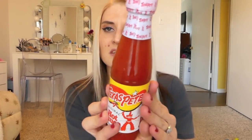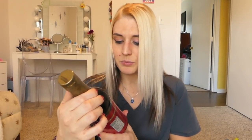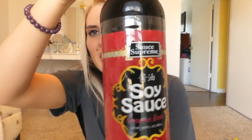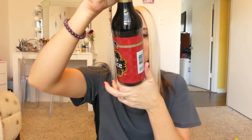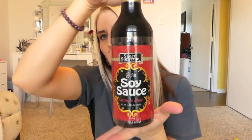Also picked up one of these Texas Pete hot sauce because we ran out. And also one of these Sauce Supreme soy sauce. This is a big old bottle. Not any kind of name brand, but this is just soy sauce. Ingredients look fine, so I went ahead and picked one of these up. Nice big bottle of that.